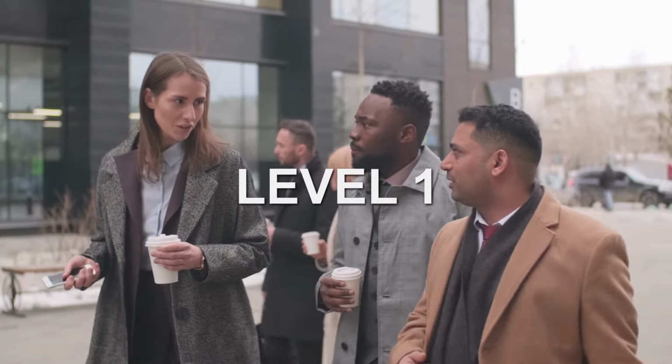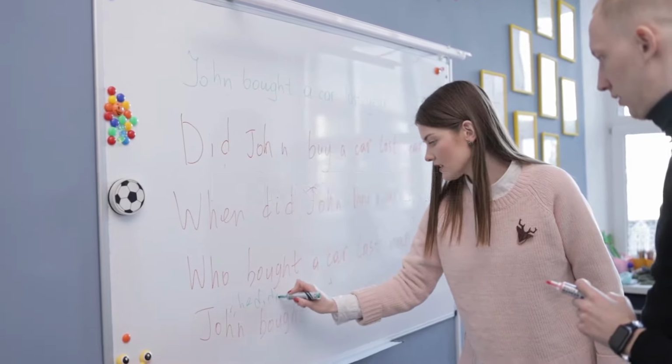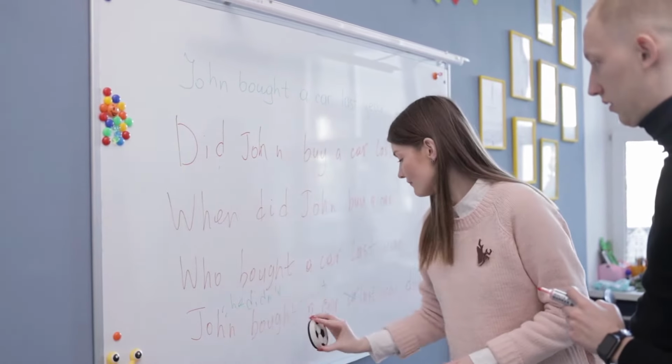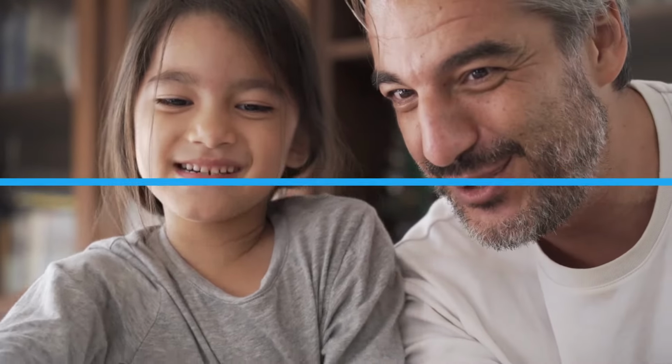Delayed language development. Some individuals with Level 1 autism may exhibit delayed language development. They might struggle with language acquisition, both in terms of expressive (spoken) and receptive (understanding) language skills. Additionally, they might display echolalia, which involves repeating words or phrases without necessarily understanding their meaning.